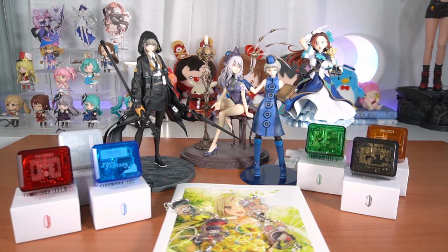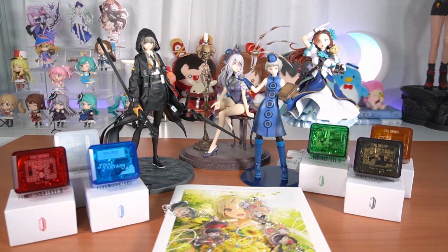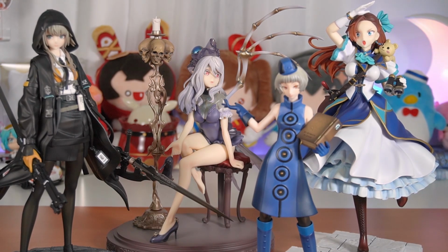Alright, so that's pretty much it for this haul. We got a bunch of new figures and merch, music boxes, art books, charms.